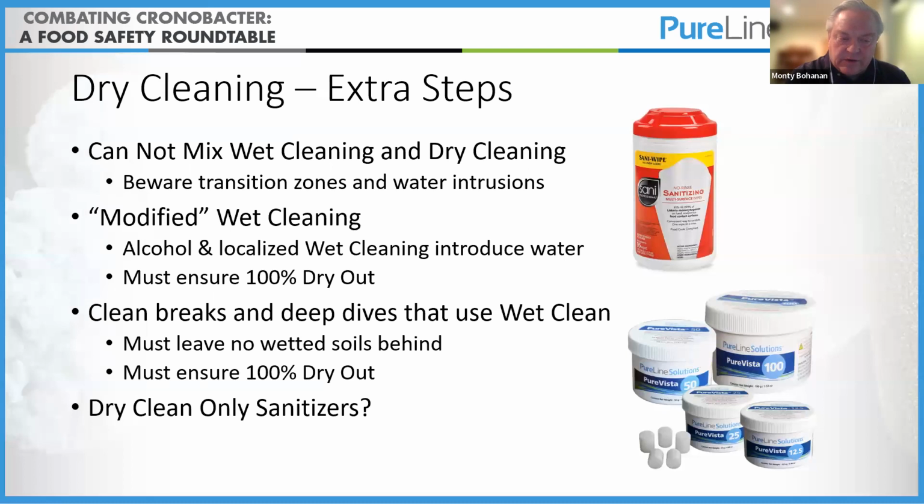Another thing to consider is a lot of people try these modified wet cleaning using alcohol wipes. There's a time and a place for alcohol wipes, but alcohol wipes also have water. And so as they evaporate, you're going to introduce some water into the air.